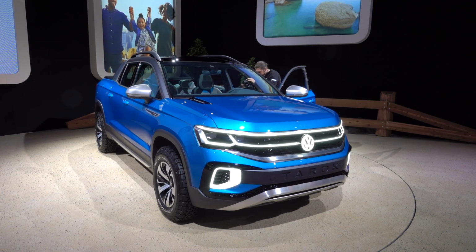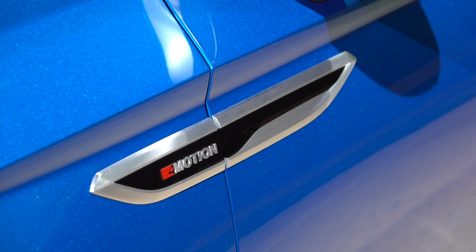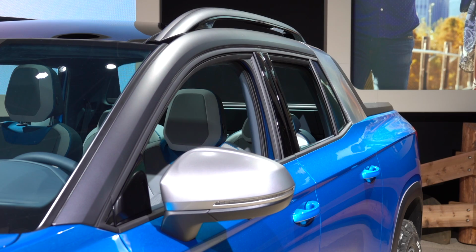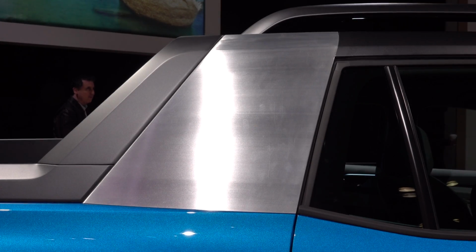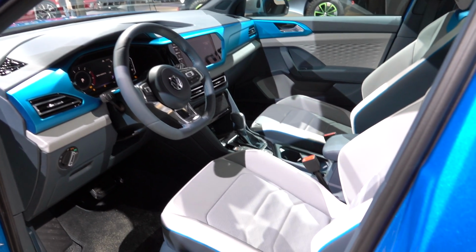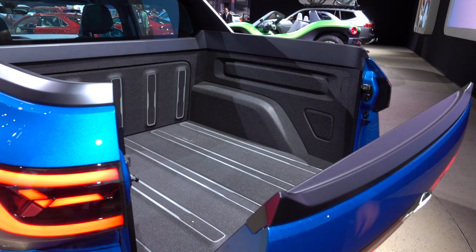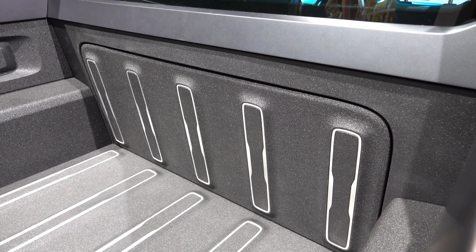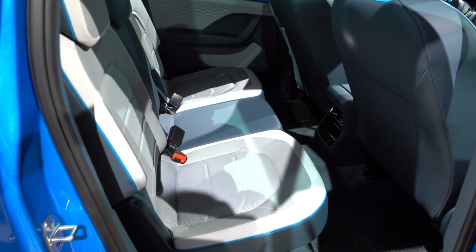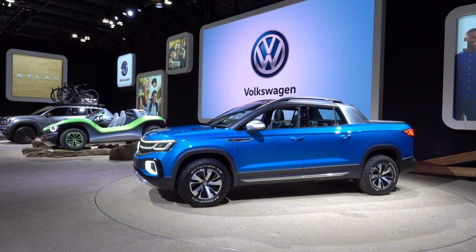VW just can't seem to get pickups off its mind, and the Tarok is the latest in the company's thoughts on building one. Come on, folks, build one already. Other than this and the light show, Tarok looks very production ready right down to the interior. The bed walls are very high, and taking cues from the Chevy Avalanche, this panel folds down so long things can slide inside the cabin. This is a good look and, in a way, sort of a modern take on the Chevy El Camino.